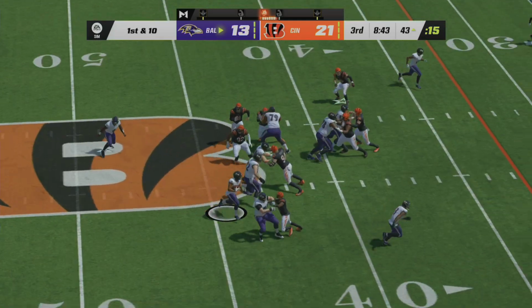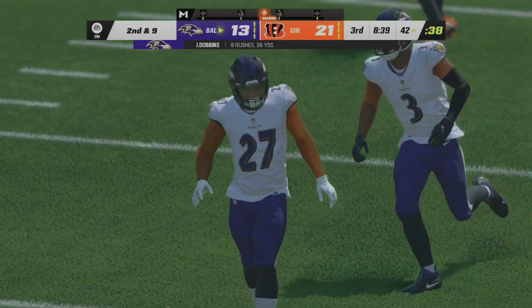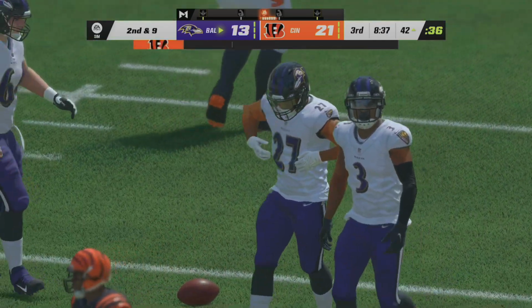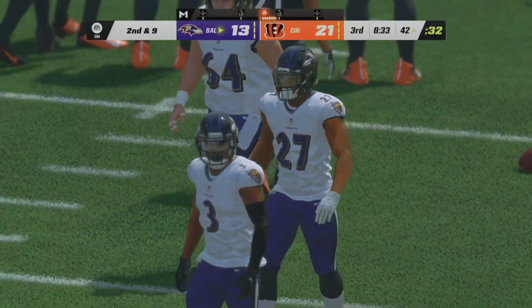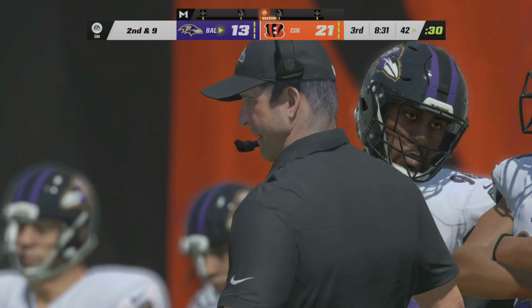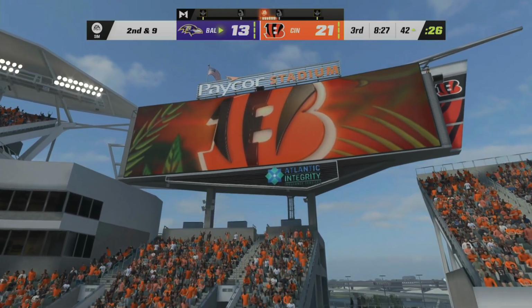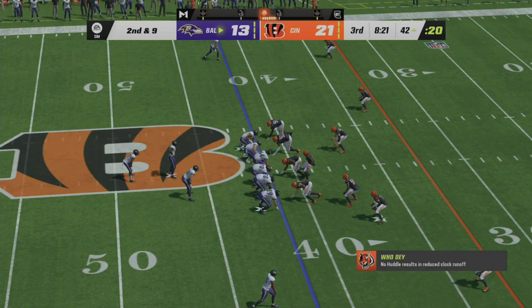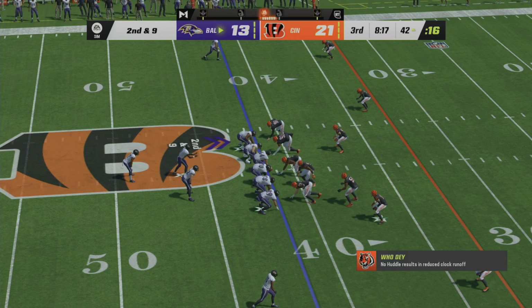A shotgun snap and a give to Dobbins. And he'll be brought down at about the 42. It was Mike Hilton up to make the tackle. That was a particularly nice play because not only was it his job to force the play inside, he was actually able to fold inside himself and make the tackle ultimately. Very nicely done. The run only got a yard. Here's 2nd and 9.